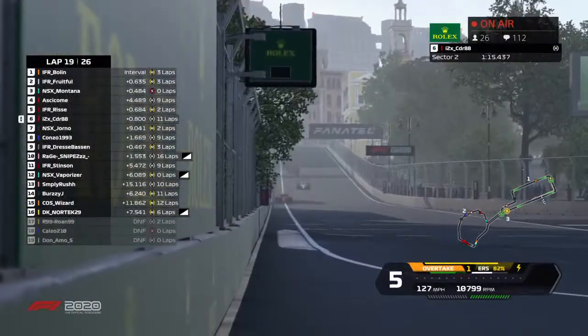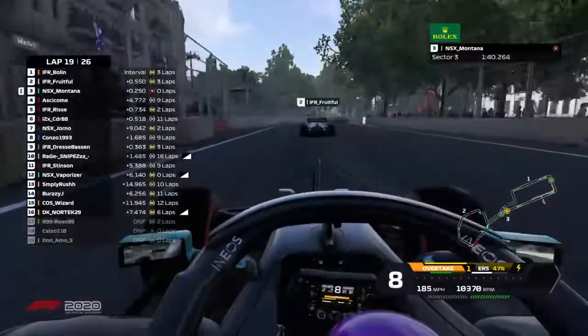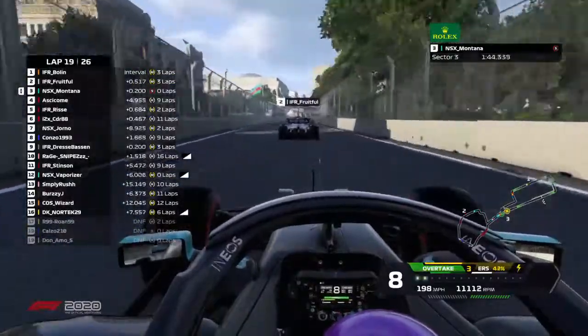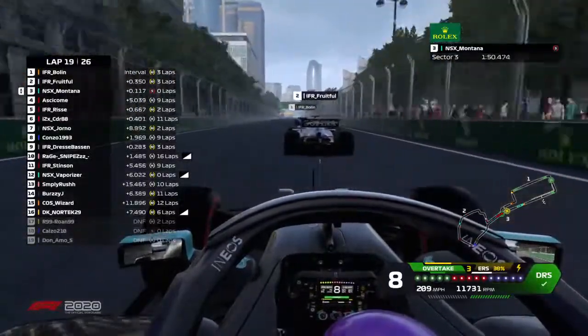Reese has hit the wall again. That's another part of his front wing gone. He won't be able to turn now through that flat out section, and he's going to have to pit again. So, really not gone well for the Dane in the last lap or so. The 2 championship leaders, 1st and 2nd, and unfortunately for Fruitful, Montana's pitted and is 3rd on soft tyres.